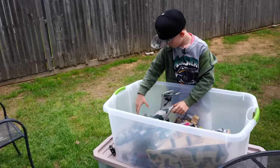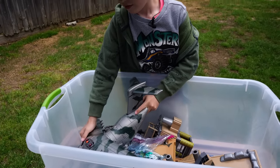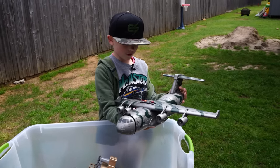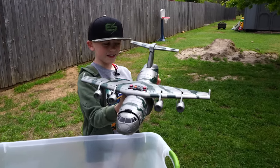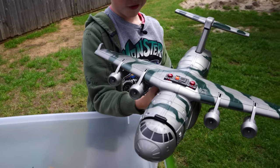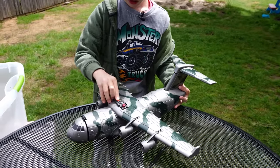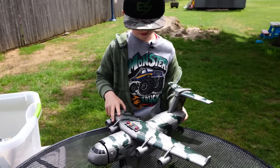So what's next in there, Evan? What about this giant C-130? It's a cargo plane. Is this C-130? Okay. I think it is. Cool. I see some buttons on top. Does it still work? No, I don't think so. No batteries? Yeah, no batteries. We'll have to drop in some batteries and see if it works.